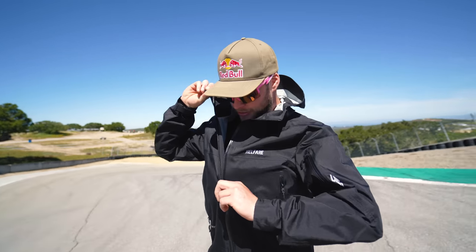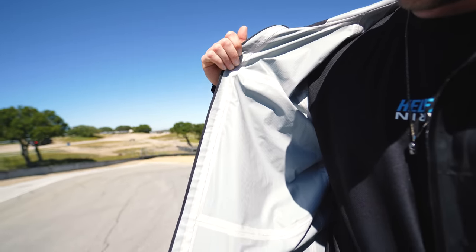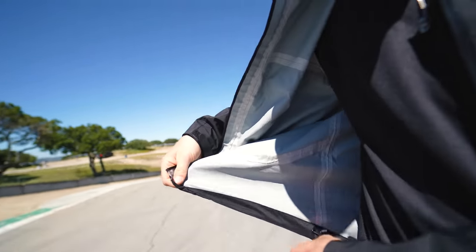Pertex have worked for decades to make that happen. We're just using it, okay? We've put it in a mountain bike jacket that works. It's got sealed zips, taped seams, okay? Looks sick on the inside too. Same. You can see like the shock cords down here.